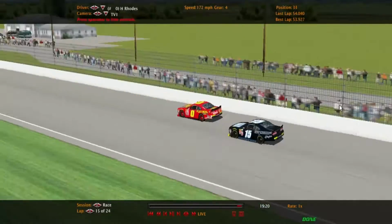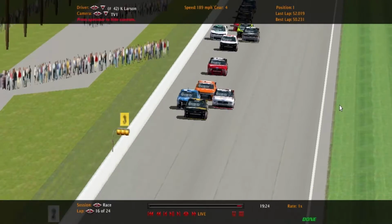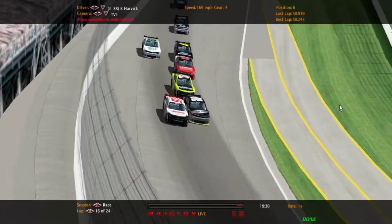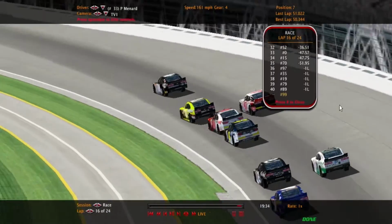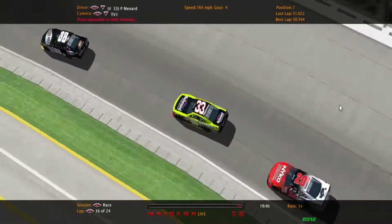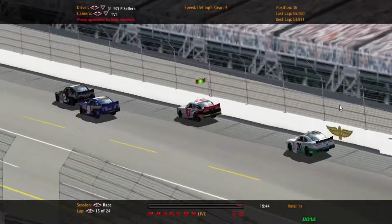We have a little bit more lapped traffic up ahead: Ryan Ellis in the 15 and Harrison Rhodes in the 0. Other than those two guys, this should be a clean slate from here on. Kevin Harvick now, after lapped drivers got in the way with that 88 car, Harvick's down to 6th place right now, 2 seconds, maybe more, behind leader Kyle Larson. Paul Menard, Carl Edwards, Darrell Wallace, and Brian Scott, Chase Elliott, your top 11.